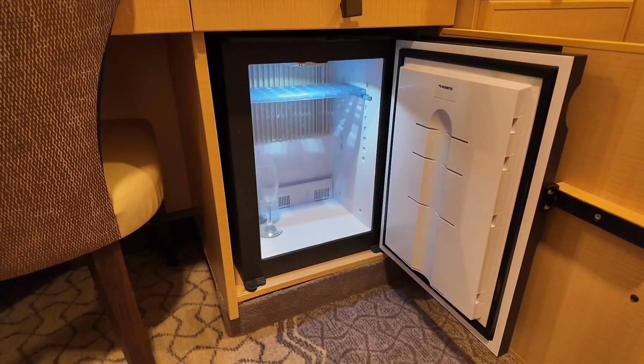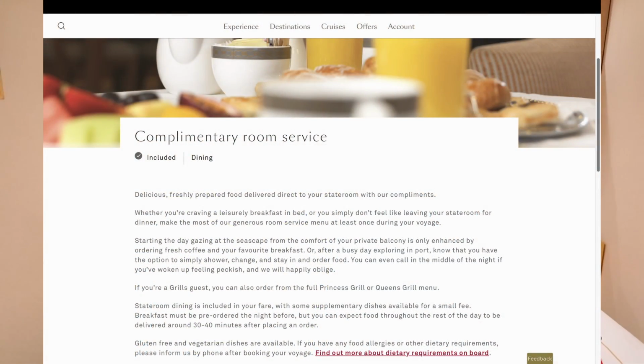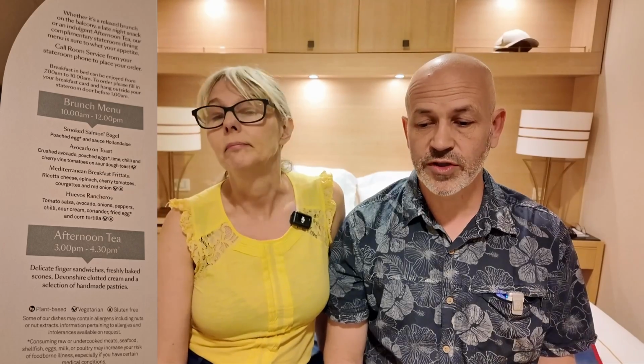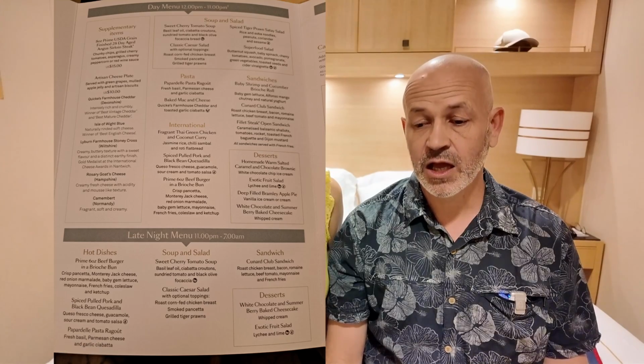There's also a fridge in the room. This had 2 glasses in, which were chilling nicely. Room service is complimentary, so you can order things. There are some things with supplements as well. We didn't use room service while we were here.